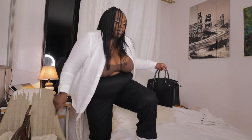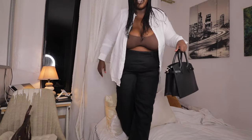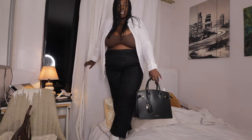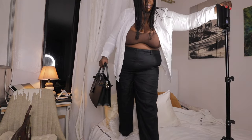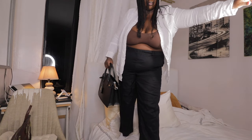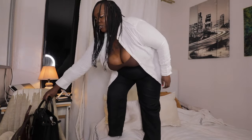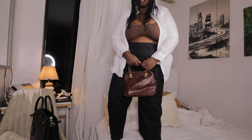Oh my god, this is the ghetto. I have to stand up on my bed so that I can show you my outfit. So what are you thinking, guys? What do you think? Nice. Choose the bag: the black teddy bag, or this bag.